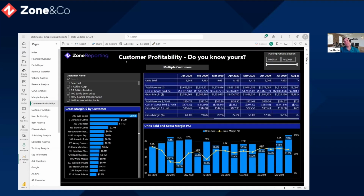We can also help with key segment analysis. I just mentioned key segments. We do analysis out of the box for territory, sales rep, subsidiary, class, item, and customer. But you can create your own key segment analysis pages depending on what you track in NetSuite, even if it's just a custom field on your item record or on your customer record: line of business, industry, product family. We see all sorts of different key segments that folks analyze by.